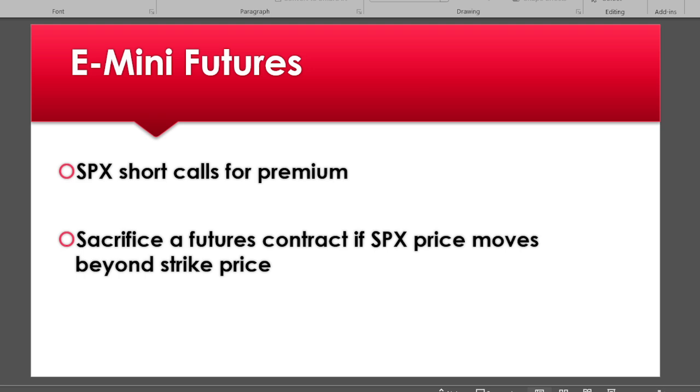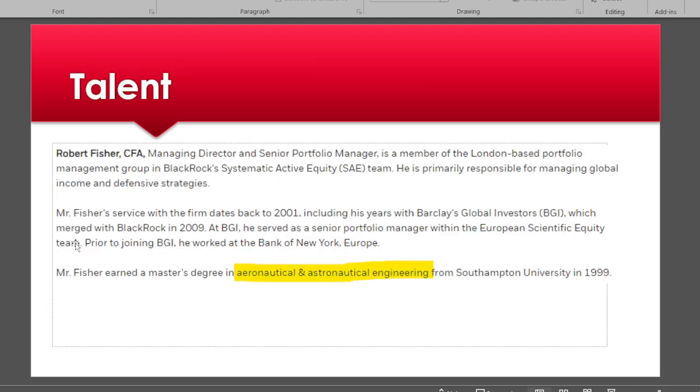And it's good that they stagger out the different expiration cycles so that you're not concentrating your risk in any one month. And I like the fact that they have pretty sharp talent here. So for example, this gentleman, Robert Fisher, is a CFA charter holder, and it looks like he's been around the block for a little bit. This person has been with the firm since 2001, since there used to be certain funds that predated BlackRock, so it looks like they're including that in his tenure. And this person is literally a rocket scientist. He has a master's degree in aeronautical and astronautical engineering, so that's not too shabby here.